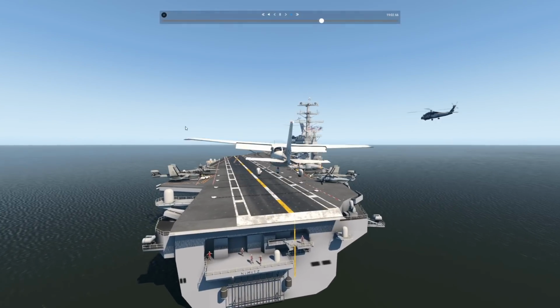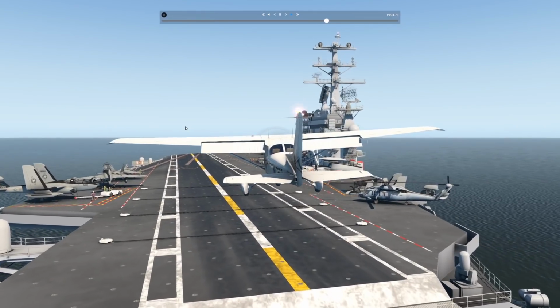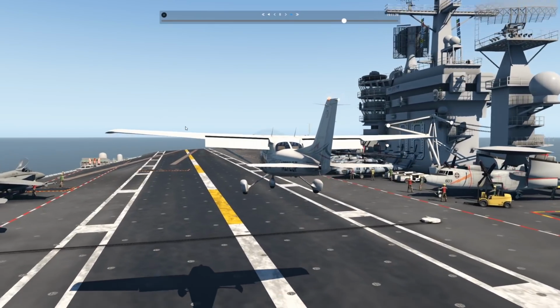So yeah, guys, what do you think about the concept of floating airports? I think it would open a lot more possibilities.